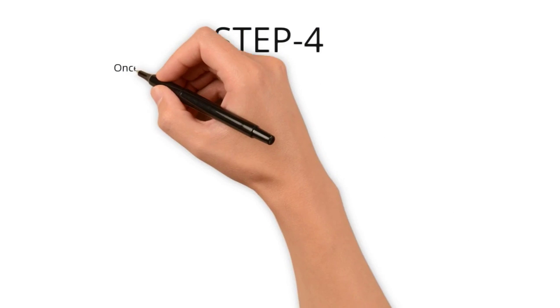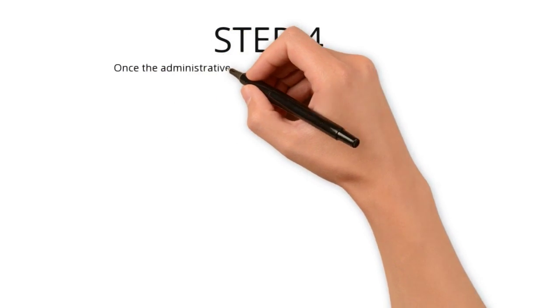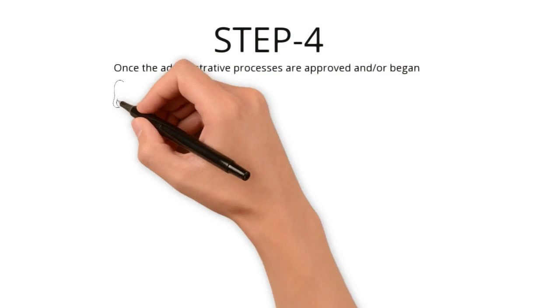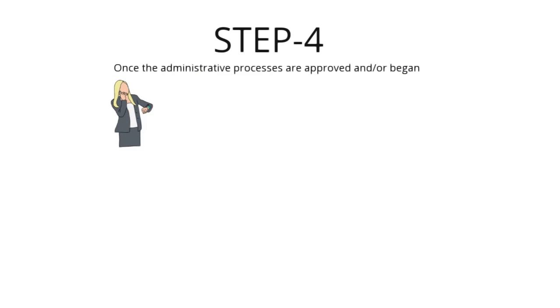Step 4. Once the administrative processes are approved and begun, you will receive a call from our scheduling department to schedule your solar panel installation.